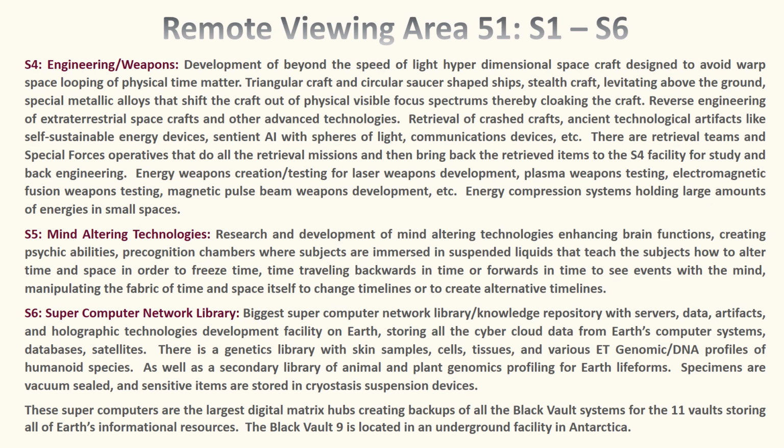S6, Supercomputer Network Library, the biggest supercomputer network library and knowledge repository with servers, data, artifacts, and holographic technologies development facility on Earth, storing all the cyber cloud data from Earth's computer systems, databases, and satellites. There is a genetics library with skin samples, cells, tissues, and various ET genomic DNA profiles of humanoid species, as well as a secondary library of animal and plant genomics, profiling for Earth life forms.